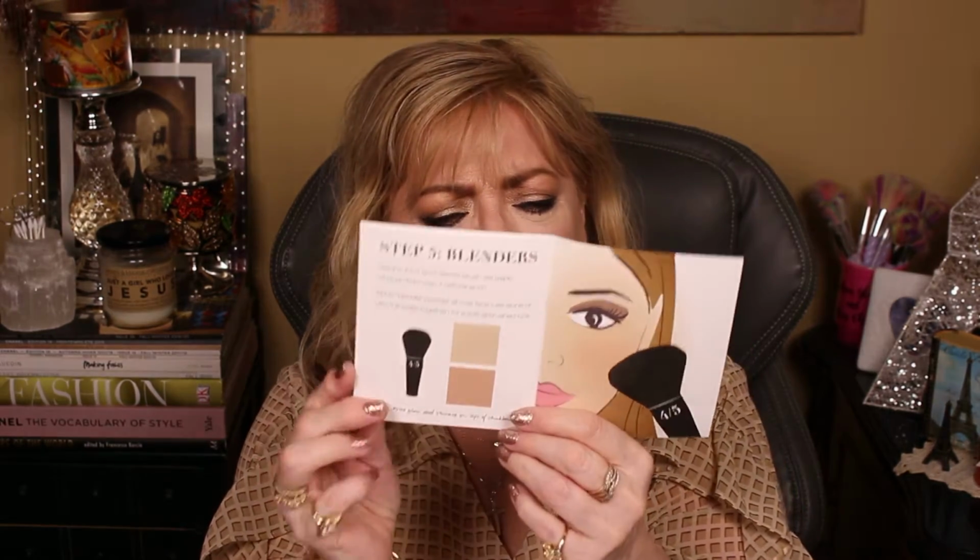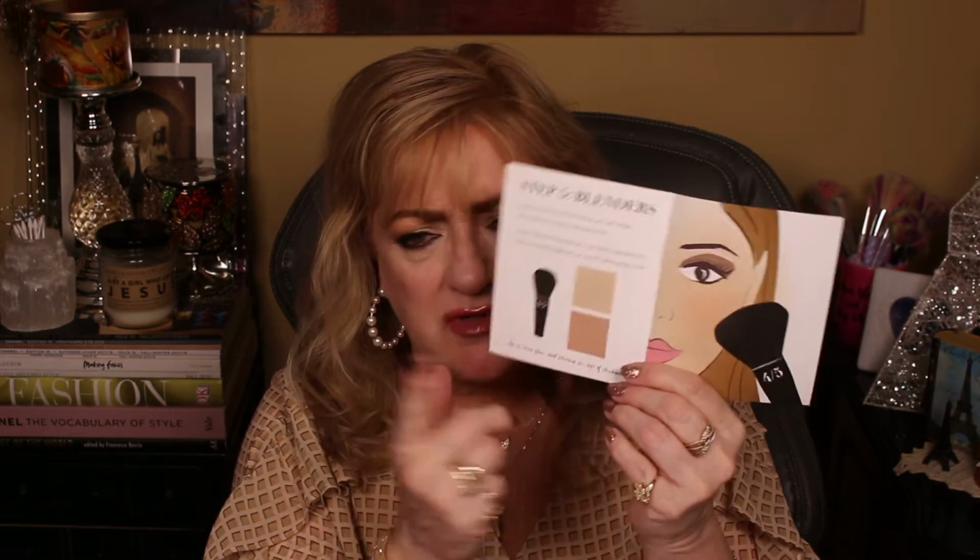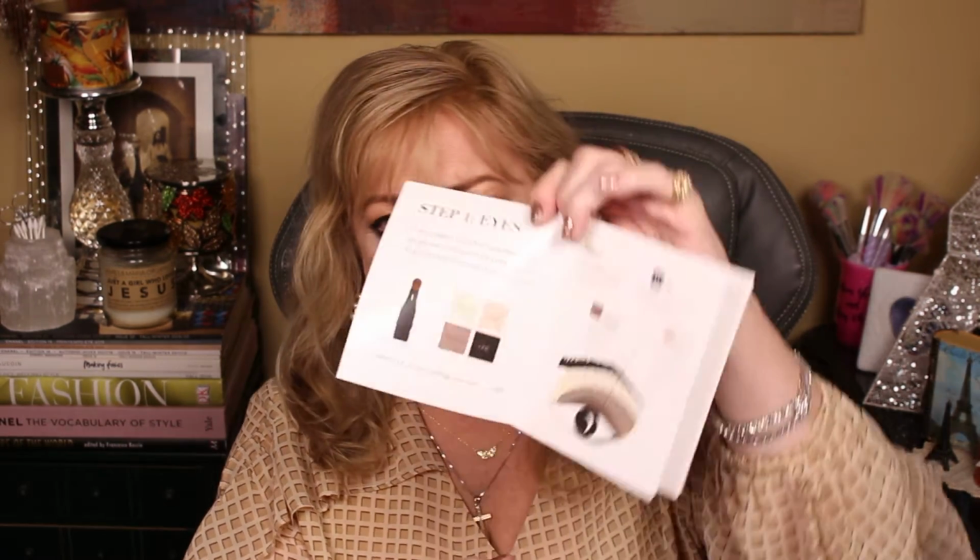eyeshadow, apparently. And then all over blenders are the powder. I'm not getting it, but it says the powder, but I don't understand why there are 2 colors. Maybe that's just to cover different colored people. Oh, it was the first one that did the eyes. Okay, so that's fine. So it did do all. I don't feel like I need that, but I will go ahead and look at it.